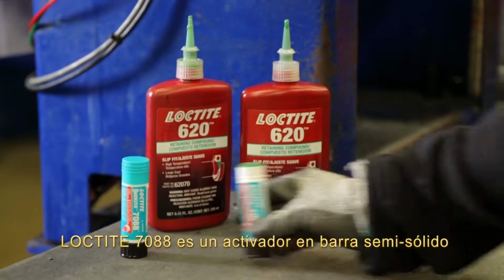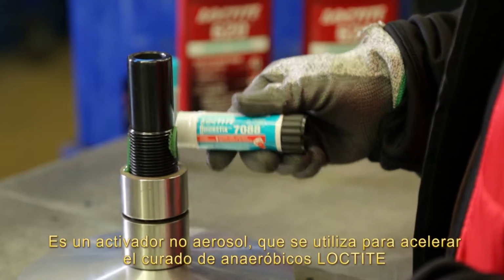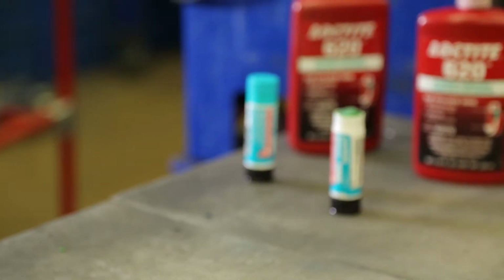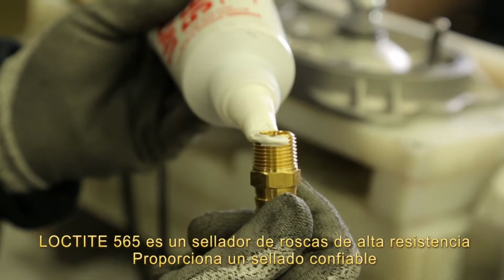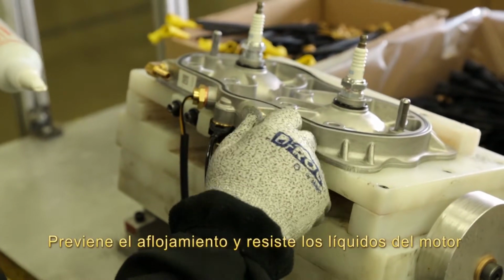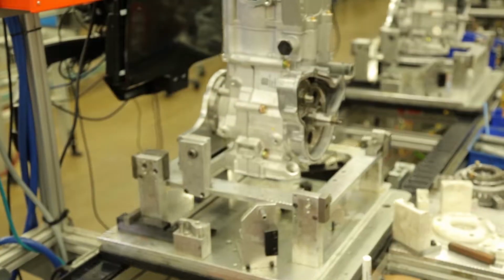Loctite 7088 is a semi-solid primer stick. It's a non-aerosol activator, which is used to accelerate the cure of Loctite anaerobics. Loctite 565 is a high-performance thread sealant. It provides a reliable seal. It prevents loosening of fittings and resists engine fluids.